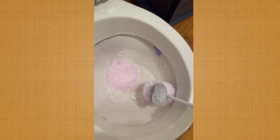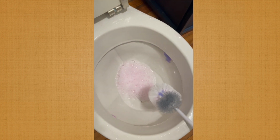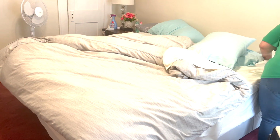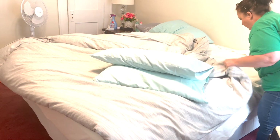Now, if you're wondering what that little thing is on the inside of my toilet bowl, that is a Scrubbing Bubbles scent gel. If you've never tried that, you need to. Really, really good stuff. It makes your bathroom smell really good.